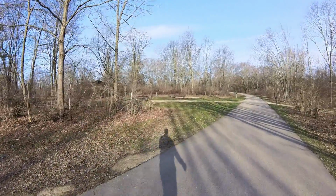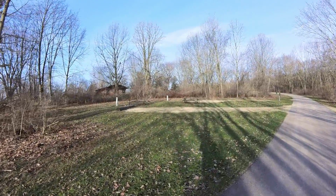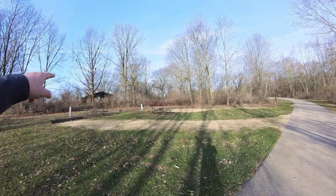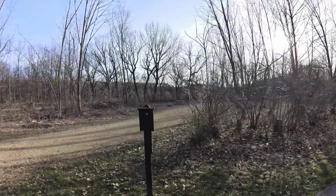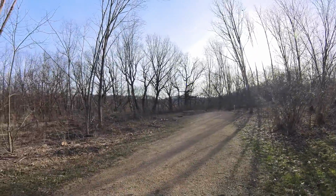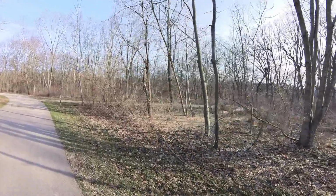337, 338 on the left. Another pair. Not as much green space as the last one. Easy access to the restroom up top. 336 on my right. Again, still with power here, and again backing up to the edge of the hill. 339 on the right.